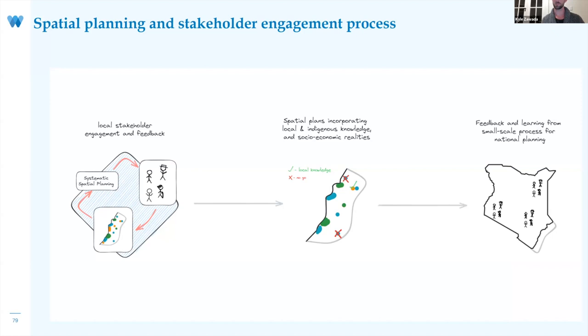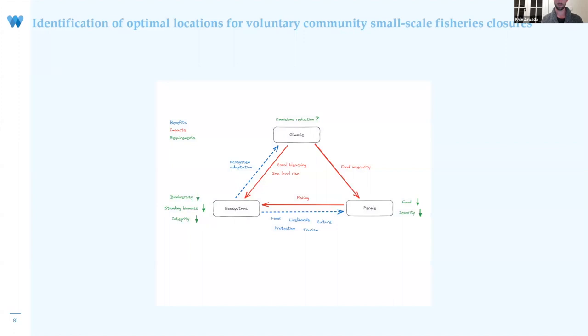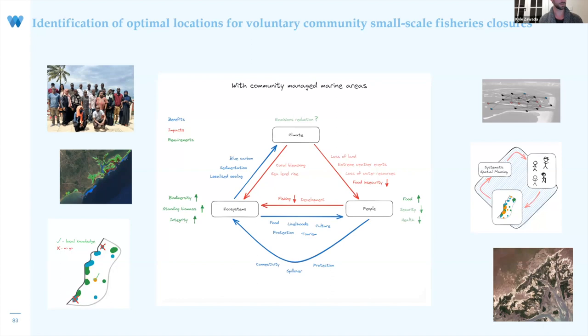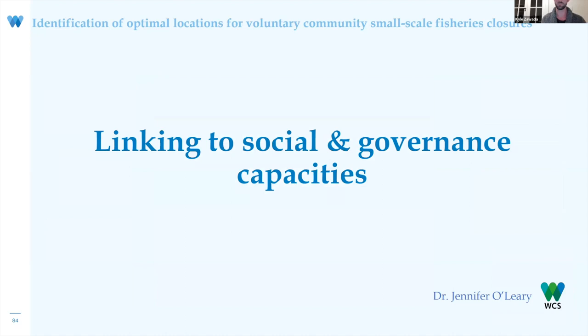So just again, bringing this all together. This is the state of play of where we are right now. And by incorporating things like connectivity, stakeholder engagement, habitat mapping, and all of these other components that we're talking about in this research approach, what we're really aiming to do is help configure small scale fisheries closures that will actually improve these components for the ecosystems and of course the people that use them. And on that, I will now hand over to Jennifer O'Leary.